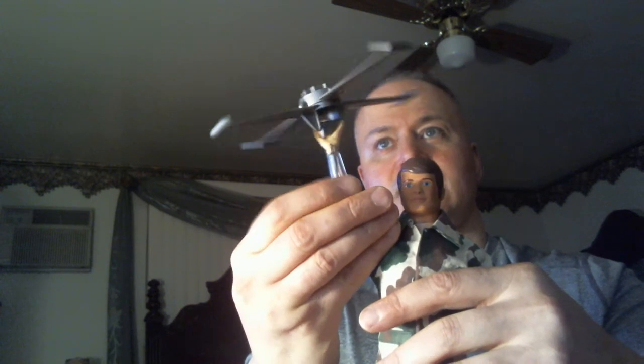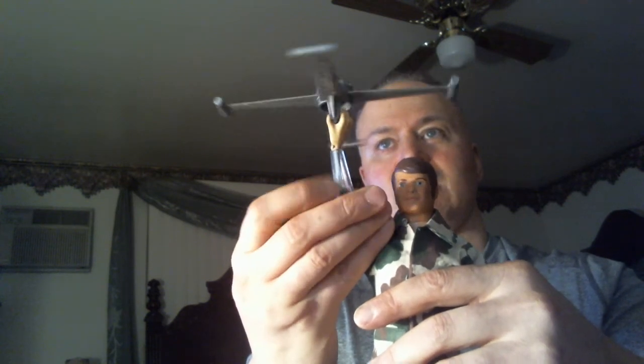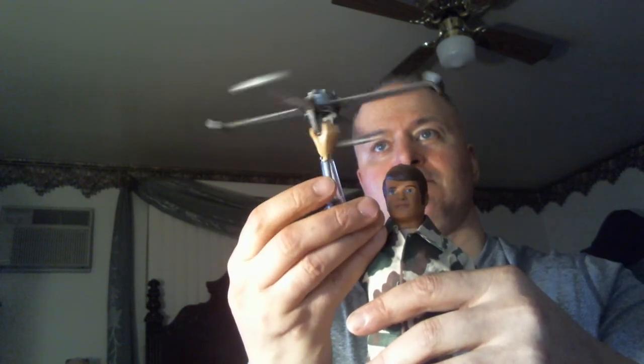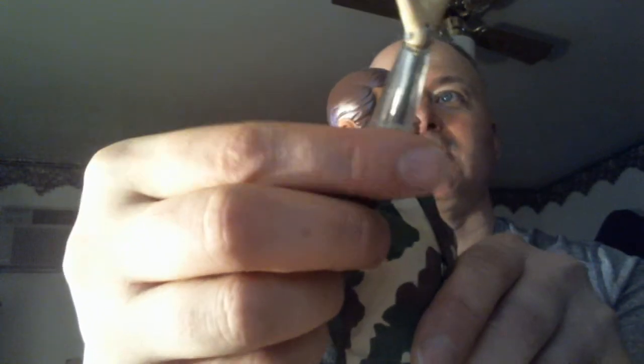You're getting the idea. He's supposed to be able to fly because he's got this robot arm, and you know. There you go. There's a spin for you. Take this back out. See, it's just like a little gear inside the arm there. You can see it now. See, twisting. The innovations of the 70s.